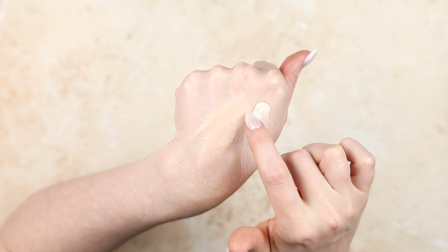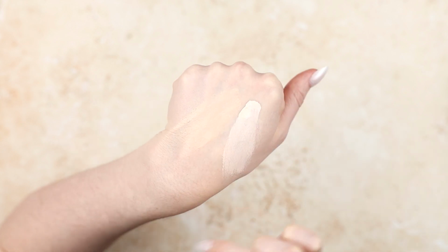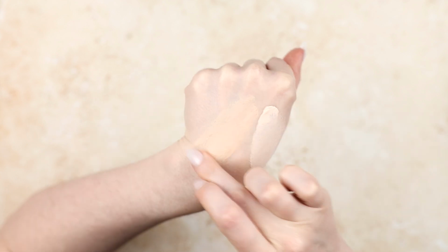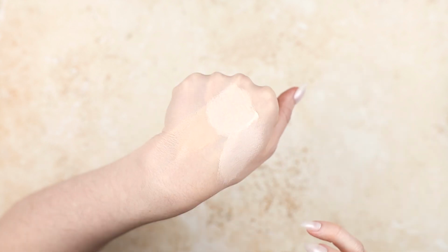Then when I started to blend it, it was stiffer around the edges. It ends up being quite thick, quite full coverage, as I think you can see. I'll show you them blended together because that's actually what I've been doing. It's a much better match. The blend of the two is a much, much better match for me than either one of them is.